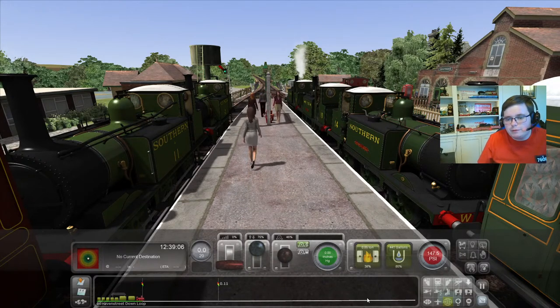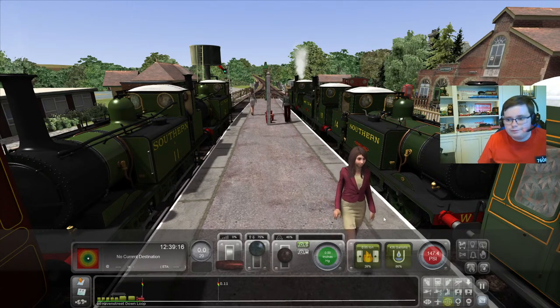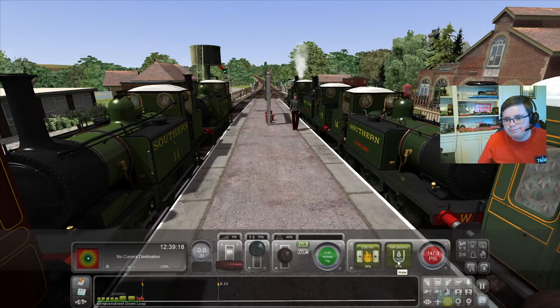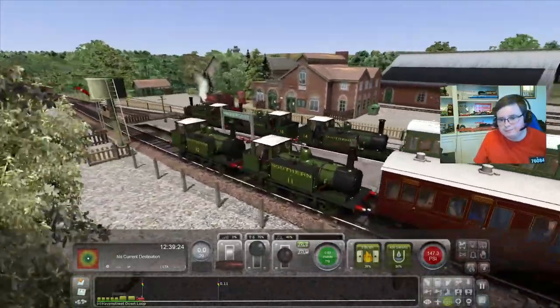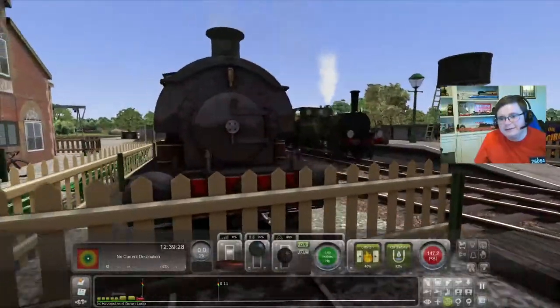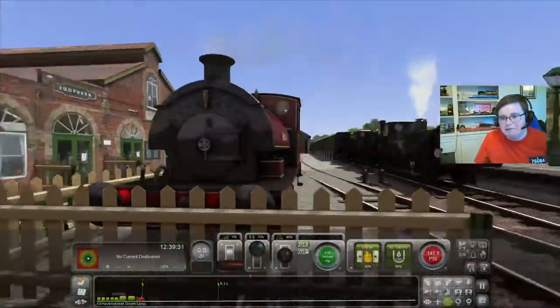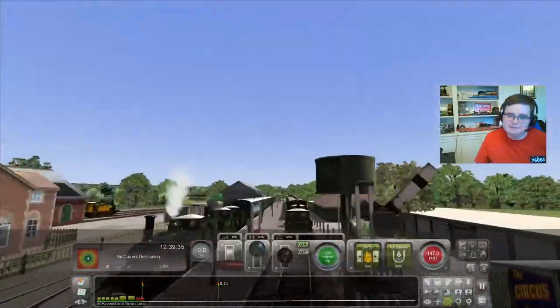Just put some water in the boiler, just put some more coal on this loco. So we'll come back to these three later. And I found it funny because I put in Invincible here, so it can just be like, oh, everything's been taken over by Terriers, you know.